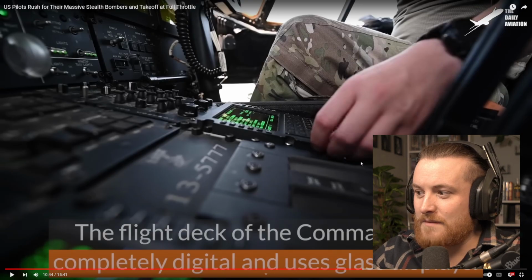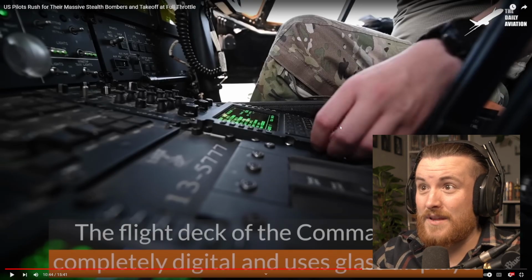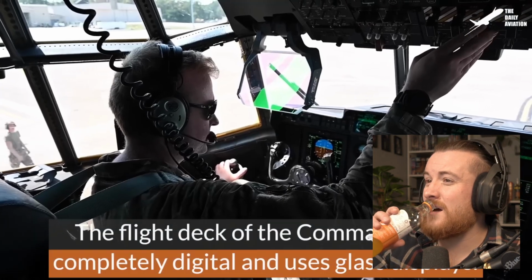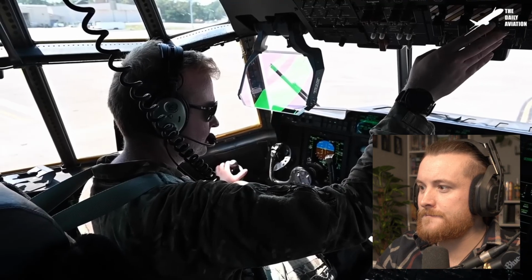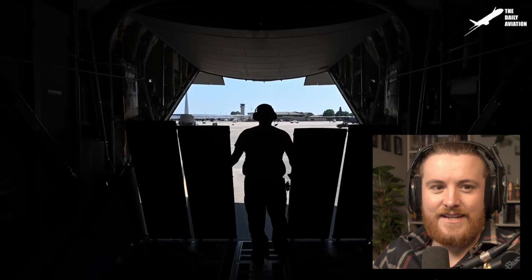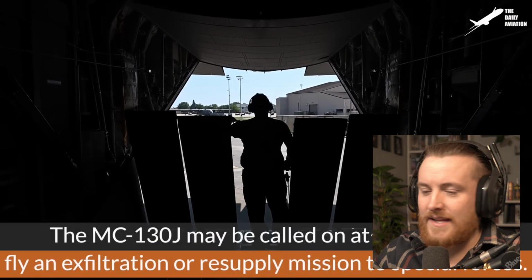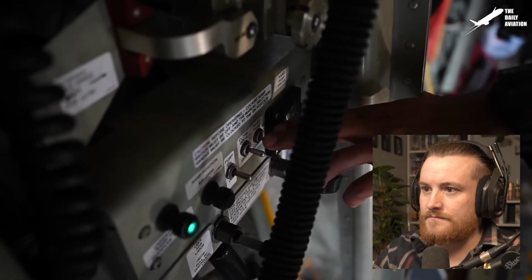The flight deck of the Commando 2 is completely digital and uses glass displays. Holy shit. I just don't think I'm smart enough for that stuff, you know? Maybe I was. It's more about practice and learning, taking your time. The MC-130J may be called up at any time to fly an exfiltration or resupply mission for special forces.